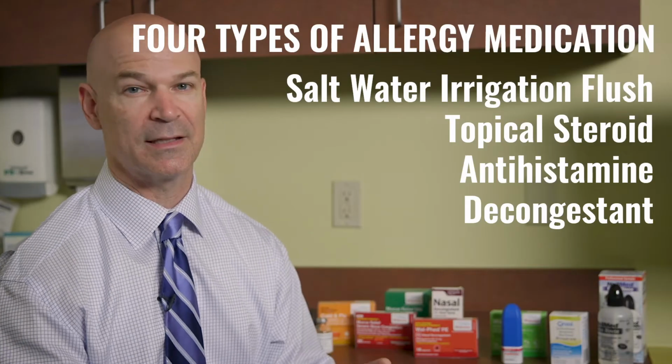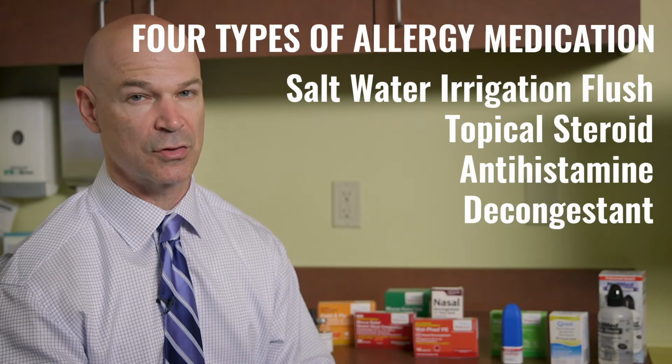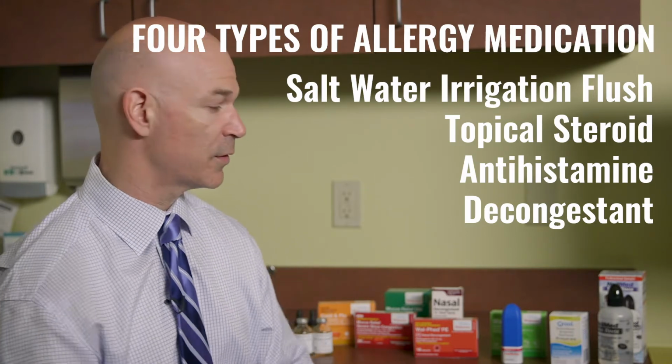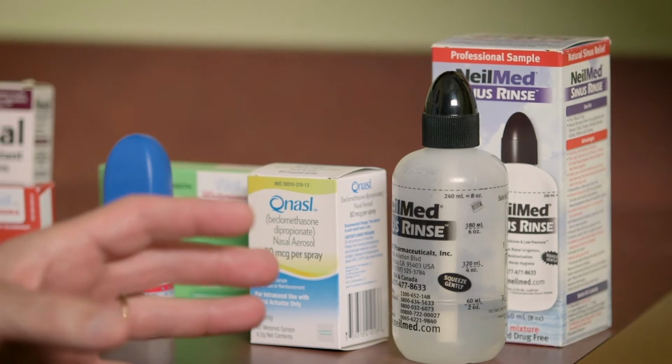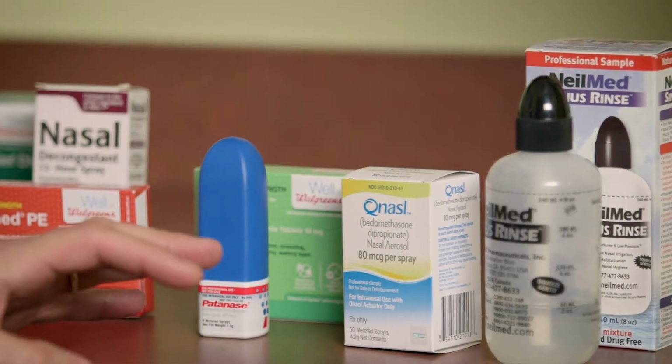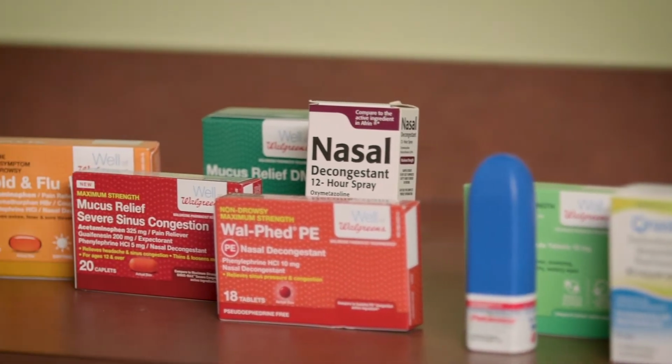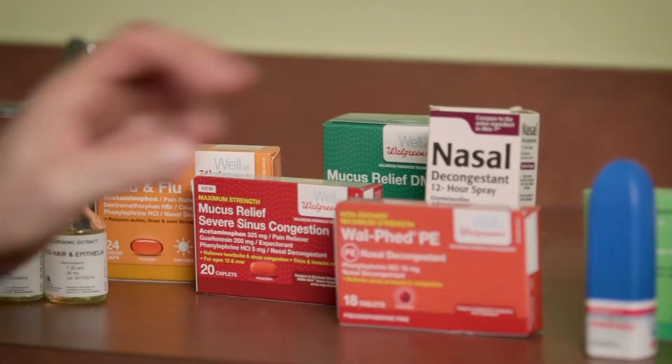Patients are always asking me what medications they should use to treat their nasal allergies. So let's look at the different medications and figure out which ones you should be using for which symptoms. There are four main types of allergy medications that you can use to treat your allergy symptoms, and everything else is just a combination of those products. First we have saltwater irrigation products, then there's topical steroids, antihistamines, and then decongestants. And other products are usually just a combination of these different things.